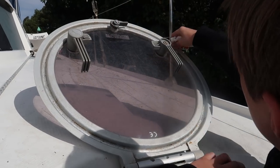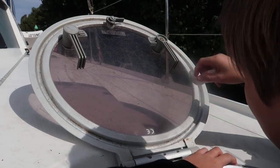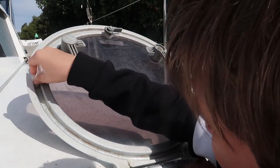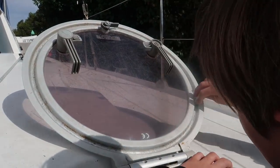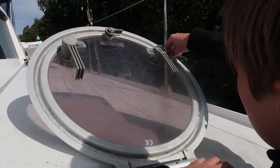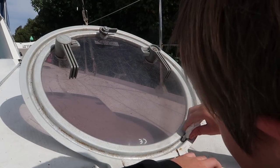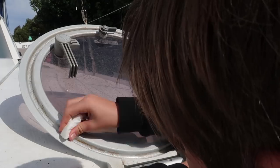Ivan is just degreasing the surface area that we prepared yesterday before the rain came. Please degrease me, let me go. Doing a lovely job there, Ivan. Yeah. I think that's good.